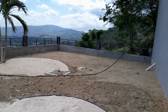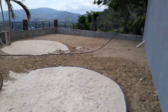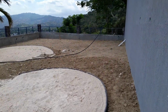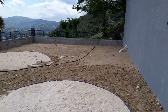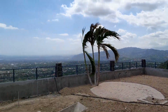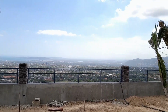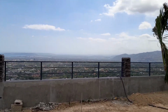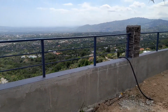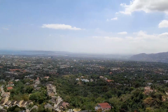Alright, so right here is a putting green area being worked on. Some persons refer to it as mini golf. But yes, you'll also have that feature. You'll also have that as one of your amenities along with the view. And now I see why they call it Spyglass, because you'll be able to look through a binocular or a spyglass on all this beautiful scenery.